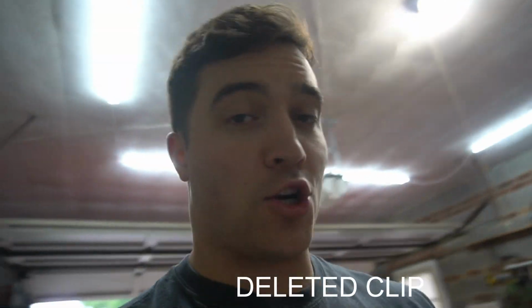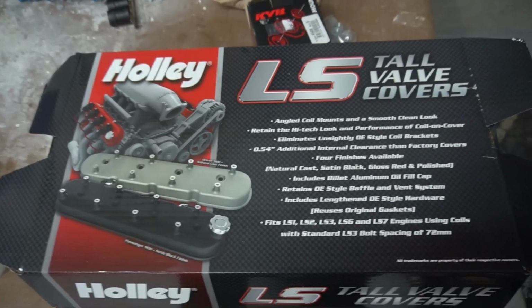And also, my girlfriend bought me some valve covers, which I'll be installing. I ordered the required coil packs from Summit. They were supposed to be here today, and they're not here yet, and it's about 4:30, so UPS better get here. Okay, time to start disassembly.